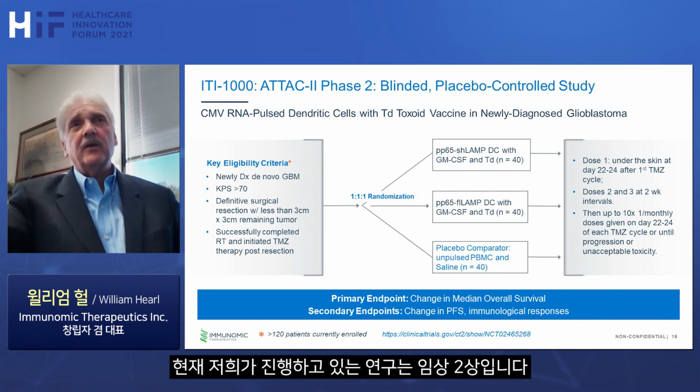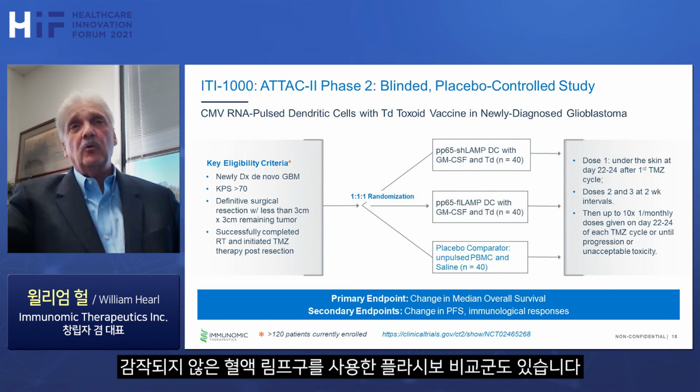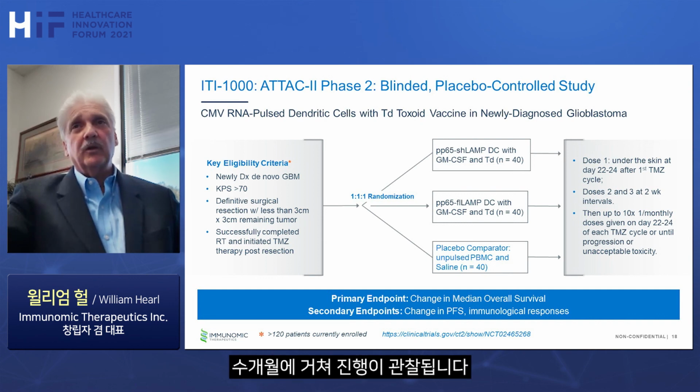So the study that we have going on now is a phase 2 study. It's a blinded study that has 2 test arms with different formulations of the vaccine and a placebo comparator, which is unpulsed blood lymphocytes. In this study, patients get a number of doses, up to 10 doses, over a period of several months, and until they observe progression.